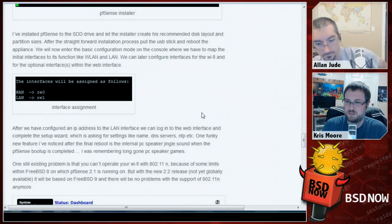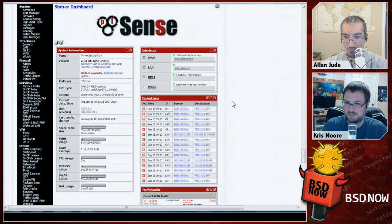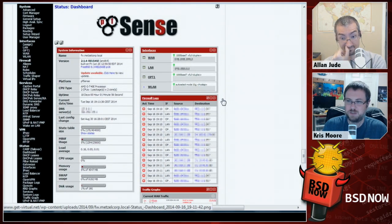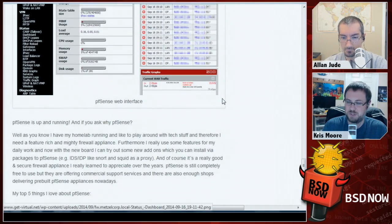Let's see if there's anything special they had to do though. Let's see, for interfaces they came up as looks like RE0, RE1, pretty straightforward. Let's see though. One of the things they noted was he couldn't do 802.11n because of some limits within FreeBSD 8, which is what pfSense 2.1 was running on. But the new 2.2 will be on 9, so supposedly that will work now.